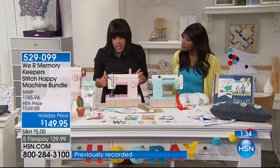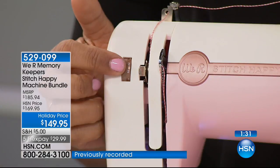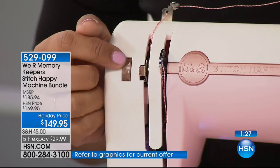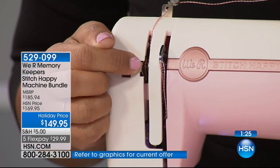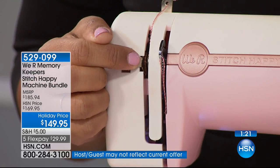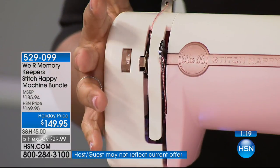So I'll turn this one around that I'm working with because you can't see it, but right here I have my tension. If at any point you feel like the twine is not giving as much as you'd like, you can adjust that tension. You have your tension release here, so this makes it easy to pull the thread right out when you're done with your project. Everything is right here on board for you.